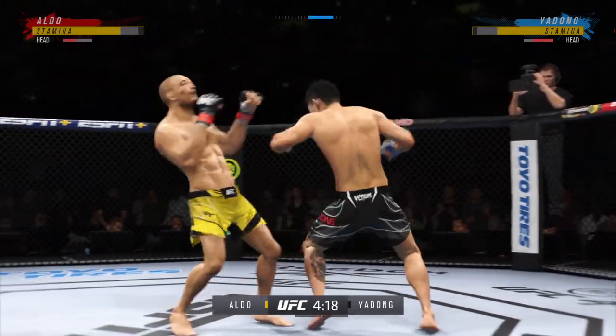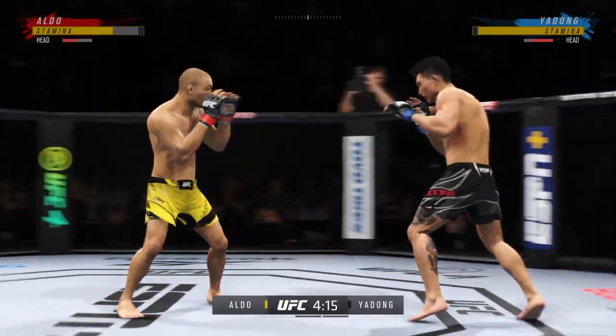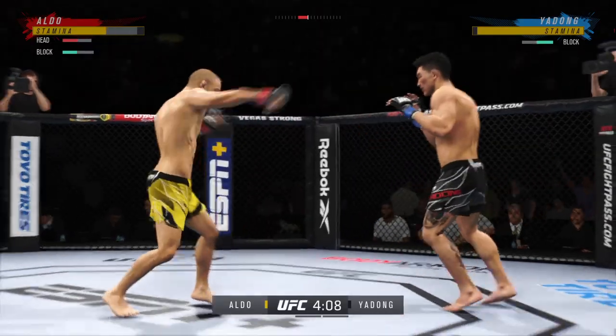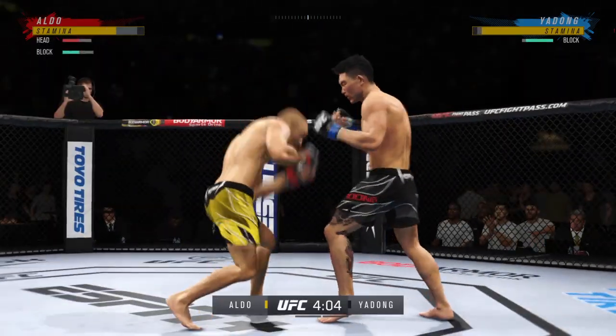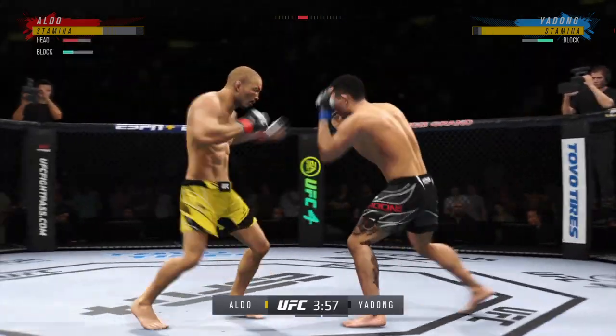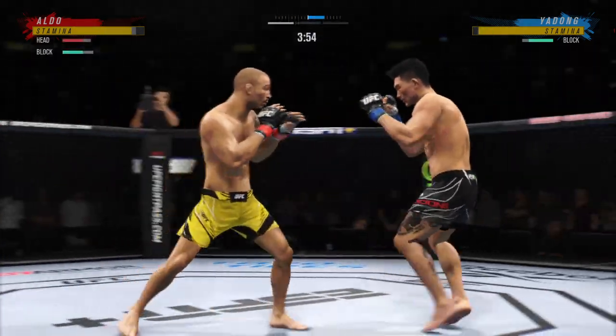Well, perhaps a sign of things to come as he lands a kick there. Nice kick landed by this gentleman. Oh, and there he goes, working off that jab again. How's your jab? I mean, the jab's nice. I love throwing the jab. But you realize that as MMA evolves, guys will start to fight behind a very educated jab.